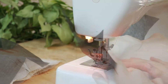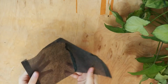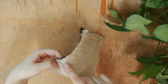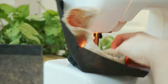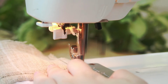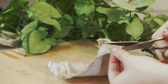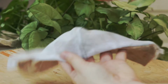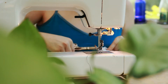Next, you just place the lining and the exterior right sides together and sew them along the top and the bottom, folding the lining edges over while you do this. Then you can flip them inside out and then flip the exterior ends once more over and sew them over the lining, but make sure that you don't start right at the edge, as you want to leave little holes for the ear ties to slip through.